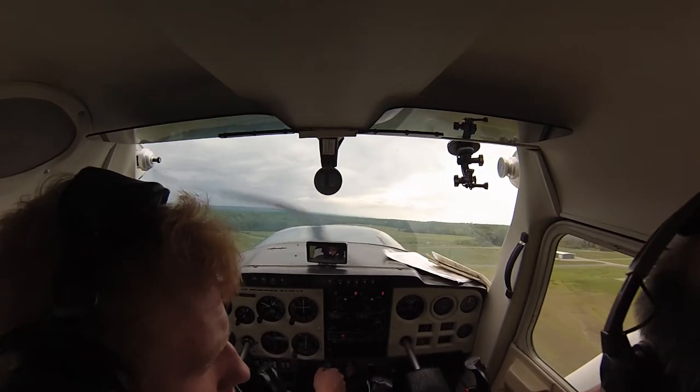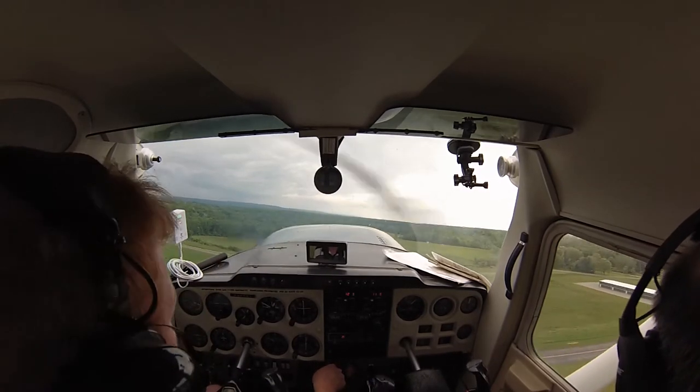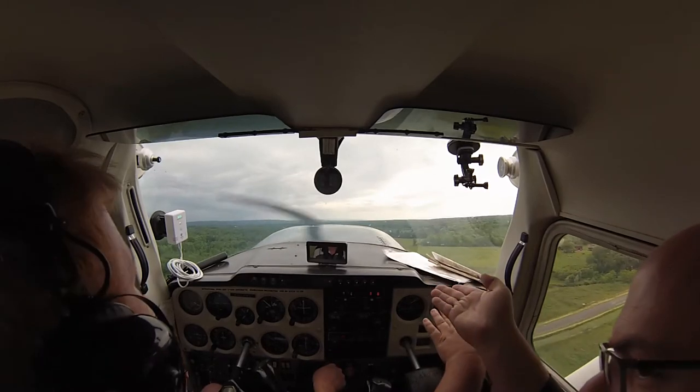Taking that warbird up. Look at that. Yep. We were inverted.